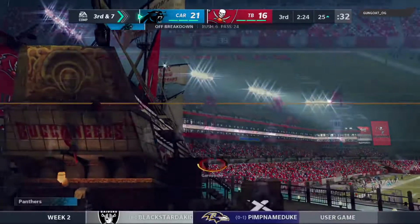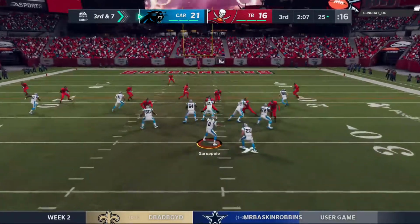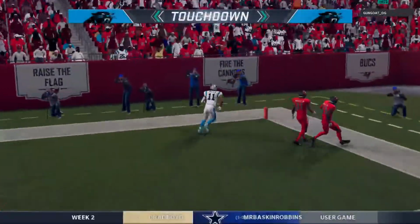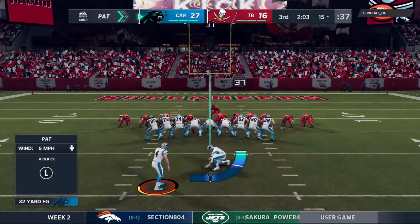And it brings up 3rd down. Play action. Garoppolo. That is caught. It's Anderson. Touchdown, Panthers. Complete to Robbie Anderson.